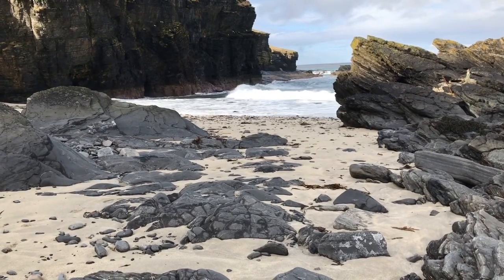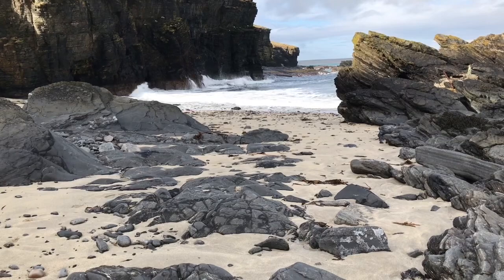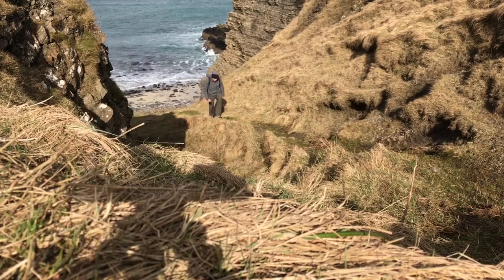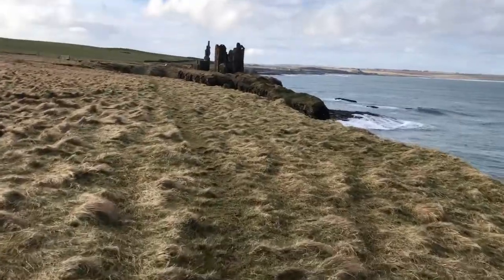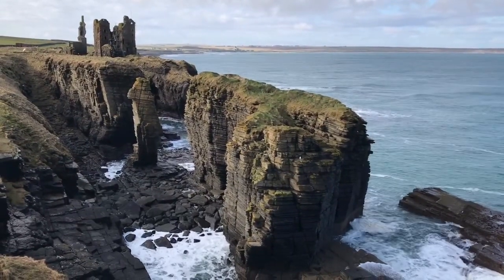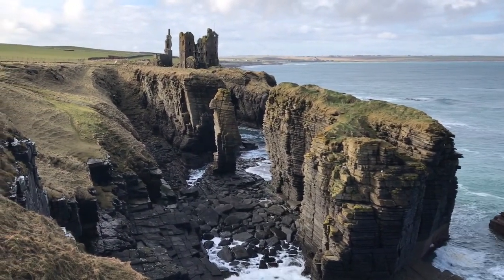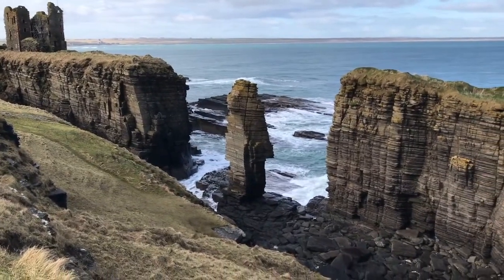So after one final look at the beach, I'm going to head off up and out of the Geo to the castle. I like this approach to the castle because the rock scenery on the way is fantastic. I mainly see fulmars in this area rather than fork-tails.